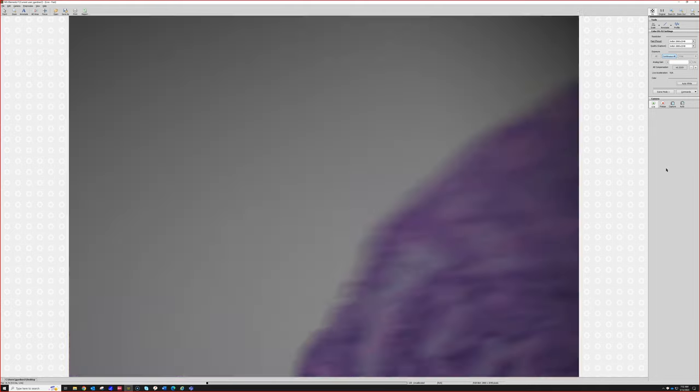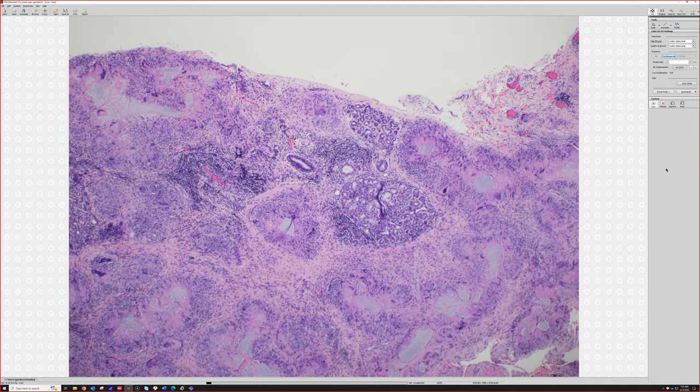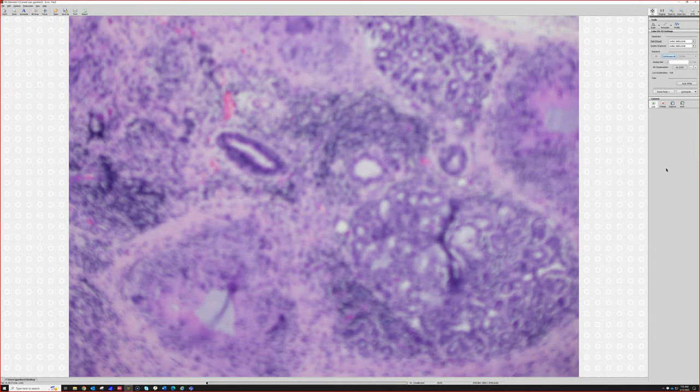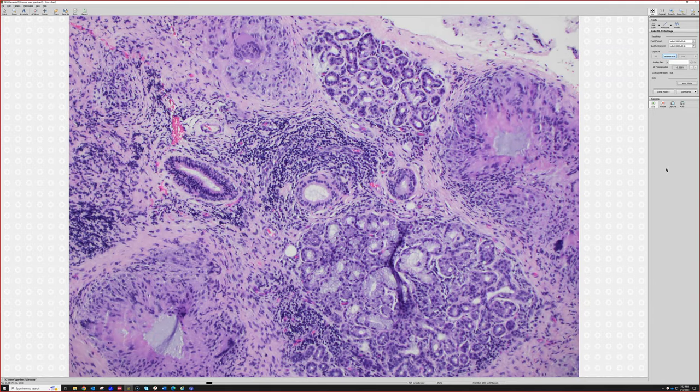Where are we? Here's the clue. Anyone recognize this? A salivary gland or anything? Yes, a salivary gland. Very good. And in particular, a minor salivary gland. It's a small little lobule, and it's got mucin-filled, goblet cell type cells.